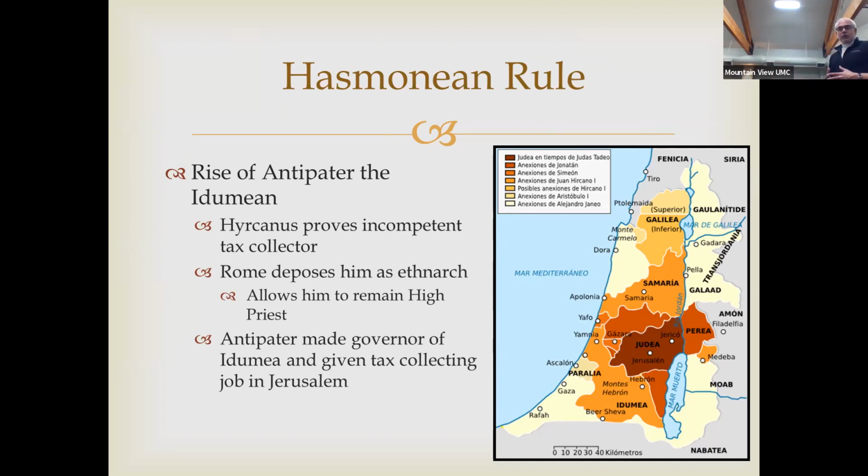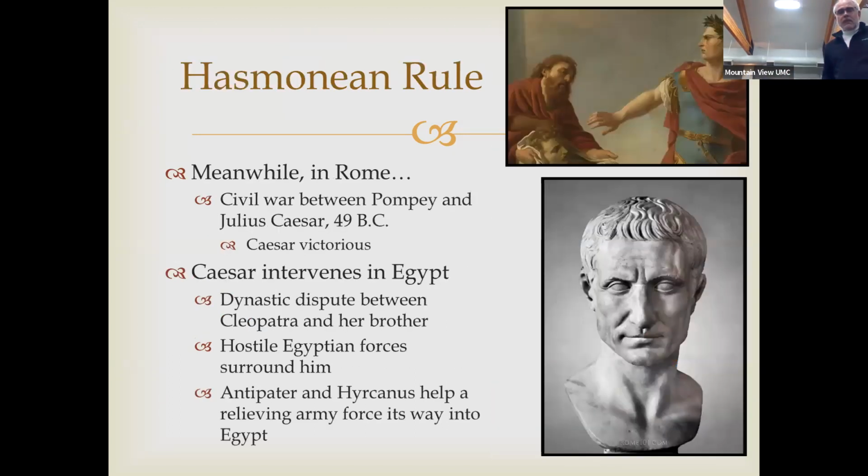Well, Hyrcanus proved to be an incompetent tax collector as far as the Romans were concerned. So they deposed him as ethnarch. They did allow him to remain in power as high priest, okay? So he's not completely out of the picture, but they made Antipater the governor of the region, and they gave him the tax collecting job in Jerusalem, right? They saw him as a more capable individual than Hyrcanus.